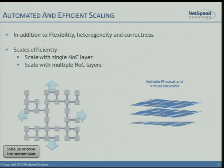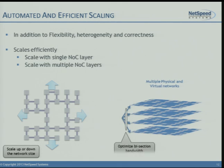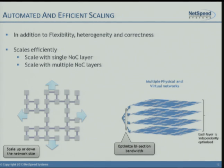The second type of scaling is vertical scaling, where we can automatically increase the number of layers. We can allocate multiple parallel networks, and therefore we can add more connectivity or more bandwidth. So NoC Studio can automatically decide what is the right scaling required for a given SoC and for a given floor plan and for a given requirement. So therefore, we will automatically allocate the right number of layers. Every layer will get optimized, and as a result, you will get a highly optimized interconnect architecture. So we also leverage these two types of scaling, and we automatically decide what is the right scaling for a given requirement.